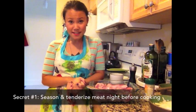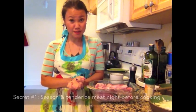Okay, so the first little secret I've got for you is important if you're going to be cooking meat. Meat is unfortunately something that does take a little bit of time to get flavor. So if you're just going to take it fresh out of the package and salt it and then cook it right away, you're not going to get a lot of flavor in that meat. It's going to taste a little bit bland. What you need to do is season that meat, tenderize it, and let it sit overnight. And this goes for chicken, beef, or pork.